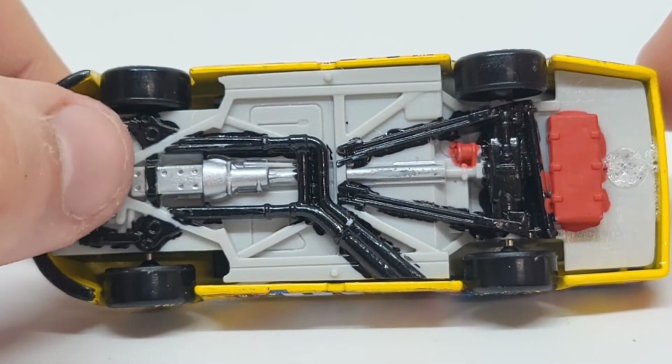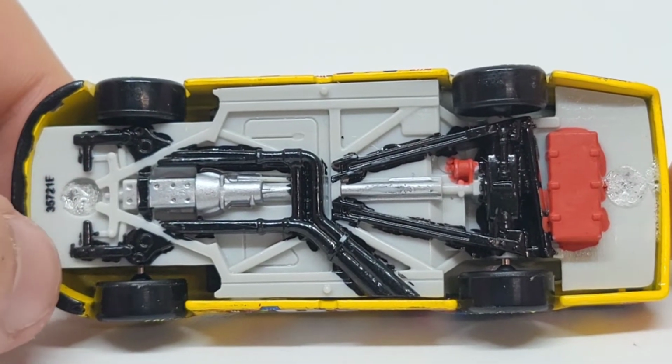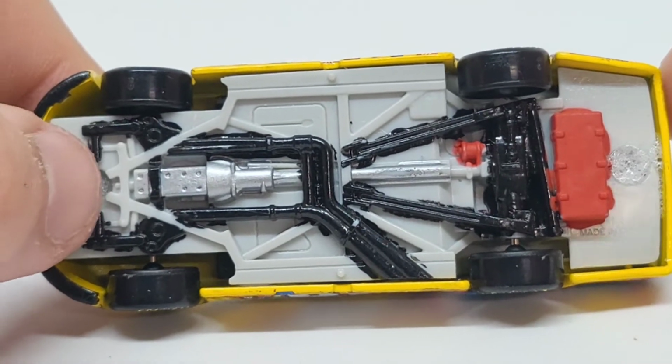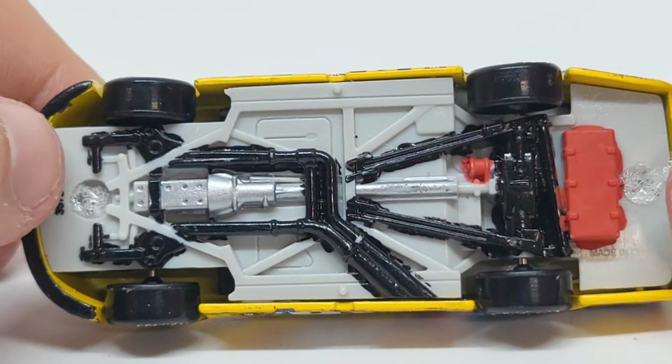Got the little brace for the transmission. That is a black color there. And you got a little bit of, I don't know what these are. I still don't know what those are. These are these little bracket type things around the front, and those are also painted black just because I feel like it would match.